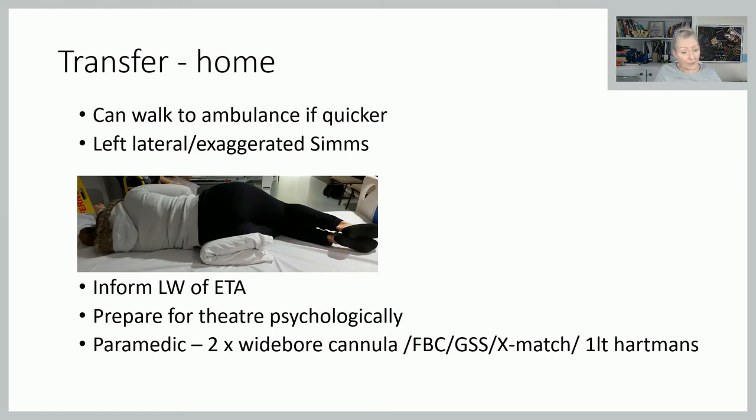When you're in the ambulance, ask the ambulance crew to inform labour ward of their expected time of arrival so they can be sure they're ready to receive you. And you need to prepare the woman psychologically for the fact that she is going to be going to theatre, probably going to be put under a general anaesthetic and have a cesarean section.